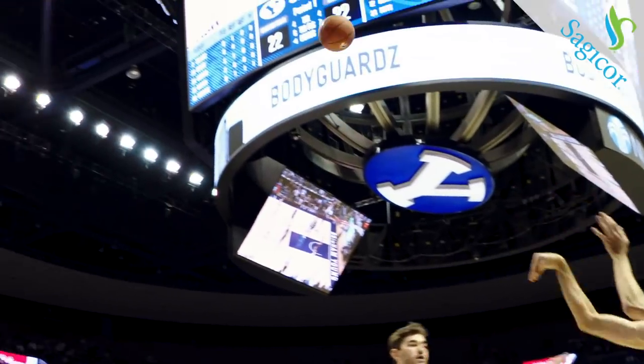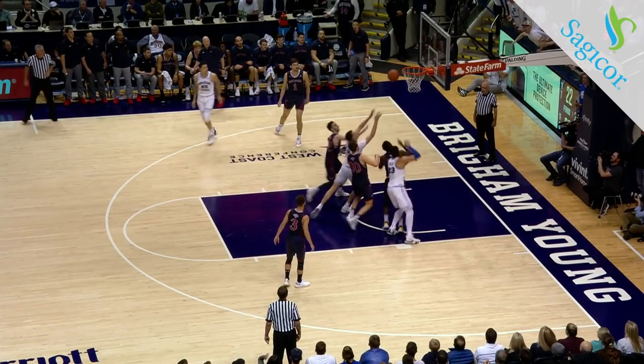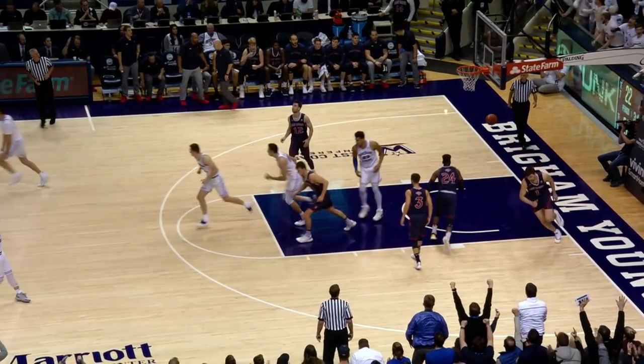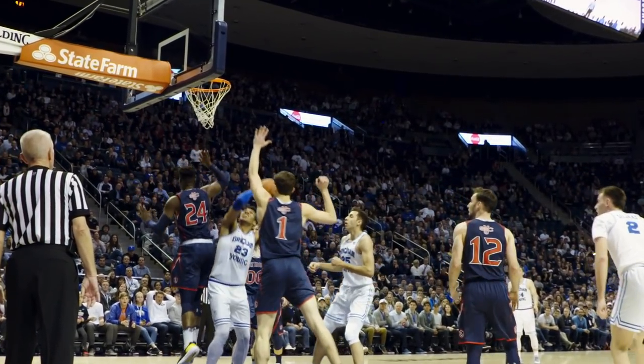Perimeter left, Baxter left corner, and does he take it? He does, and he misses the three. The putback is missed by Giles. A reset by Celius, back low to Yo, and a hammer, and the Cougars lead 24-22.